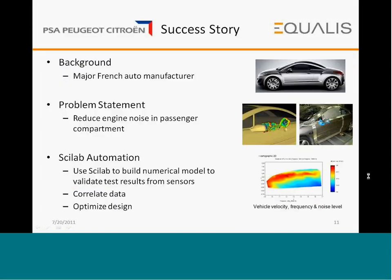In the next few slides we have success stories of various customers around the world who have a Scilab solution. French auto manufacturer Peugeot wanted to study engine noise in passenger compartments, and they are using Scilab to build numerical models to validate test results from sensors and to correlate data and simulation to optimize their design.